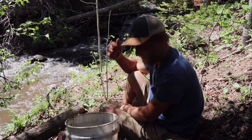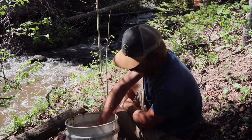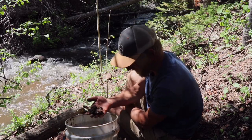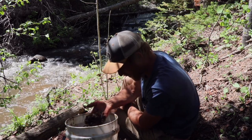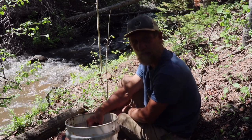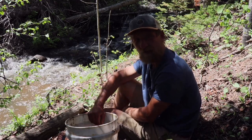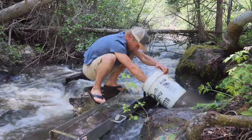Just a second ago, we got around some big boulders down there by the sluice, and there's some good looking material in here. Fine gravel, some bigger chunks, and then I even saw a few big chunks of quartz, which you're not looking for when you're hunting for diamonds, but that's a heavy rock, so it'll get stuck with it. So we're gonna run this and see what we get.